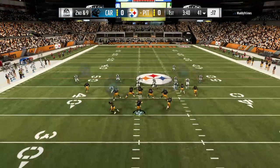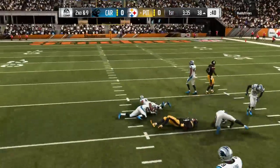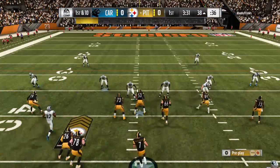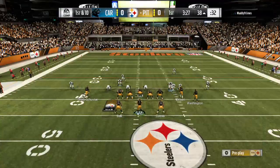On 2nd down, here's Roethlisberger. They'll find Juju Smith-Schuster. And able to rip off a big chunk of yardage before being dropped inside the 40. A good pickup there of 20 yards.